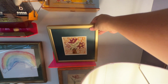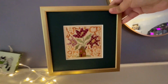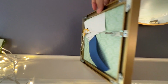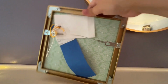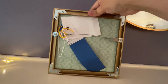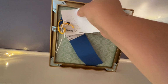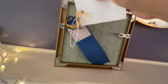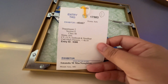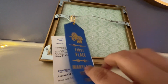I'm trying to remember who this is. Let's look what I have here. So I found this frame at the thrift store. Oh, and I taped the ribbon back behind. It says nice stitching and framed well. The category was counted cross stitch flowers under 8 by 10.